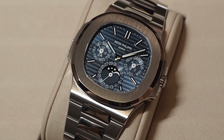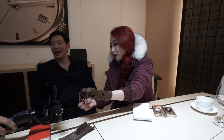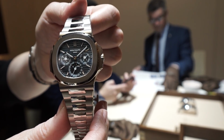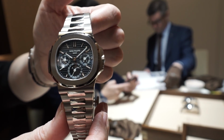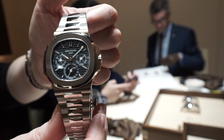So I'm going to pass this over to Suzanne. Suzanne, tell us why you like this watch. And what we're looking at here is the automatic self-winding micro rotor. You can just see that right here. Caliber 240. So the Caliber 240 is one of the legendary calibers. What's really cool about this watch, so you can see it sideways in particular, is that of all the calendar Nautiluses that you have, including the annual calendar, this is the thinnest. So it's actually an incredibly refined watch. You put it on your list.